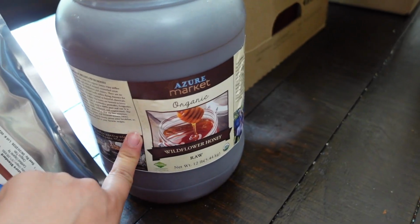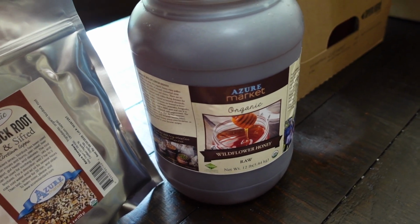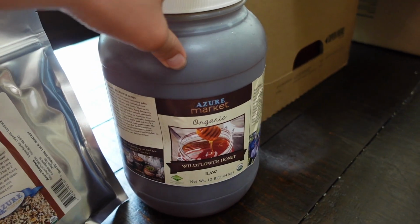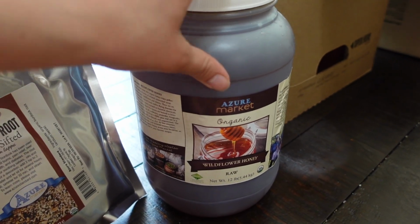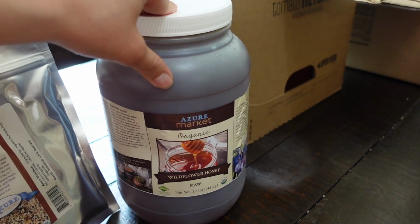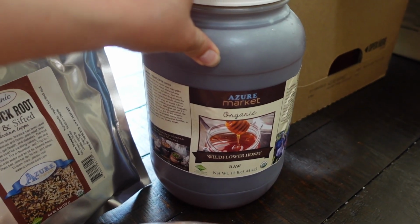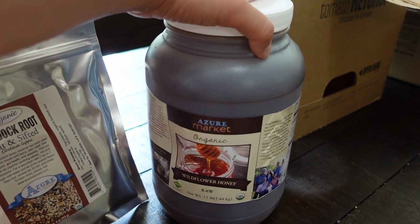We ran out of our honey. I always get the raw honey because our primary use for honey is elderberry syrup, which we take daily as a vitamin. So I cool my elderberry syrup down when I make it so that it's room temperature, and then I add the honey. We don't want to kill anything beneficial in the honey by adding it when it's too hot. So we make sure we bring it to room temperature, and then we get all the benefits of that.